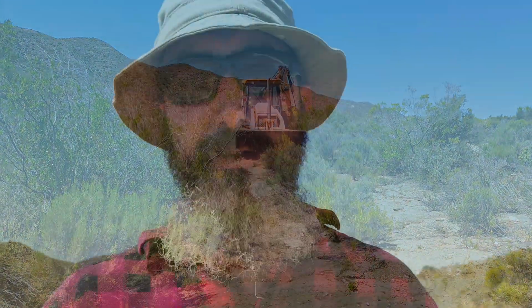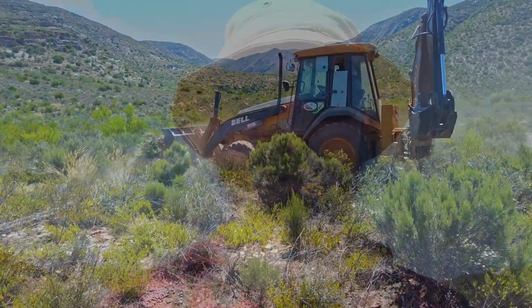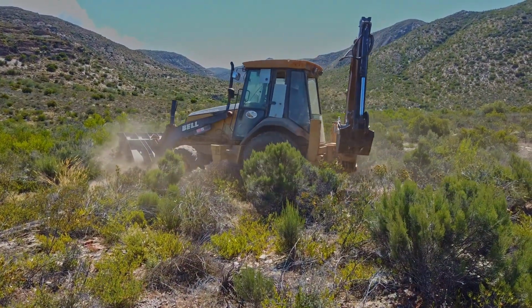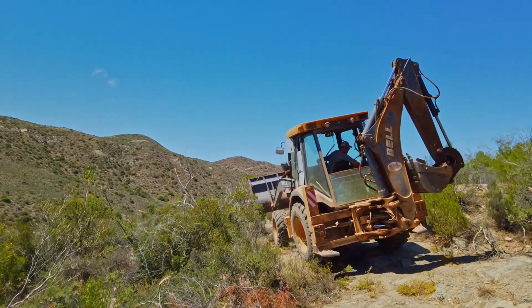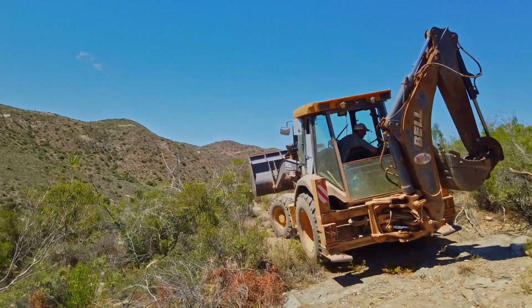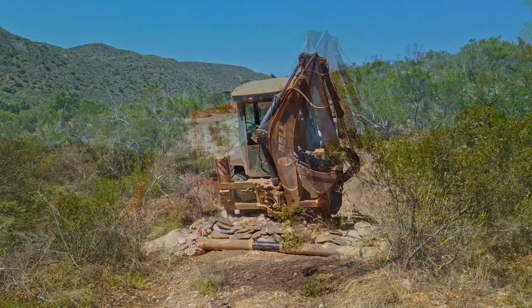Charles is behind me with the TLB, and he made it through the worst areas. It's a 4x4 TLB, so that helps a lot. And we're on our way to the next drift, and it's cleaning up, so I should be able to get through here soon.